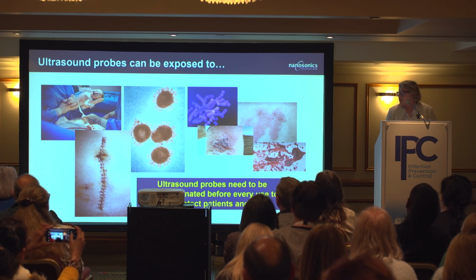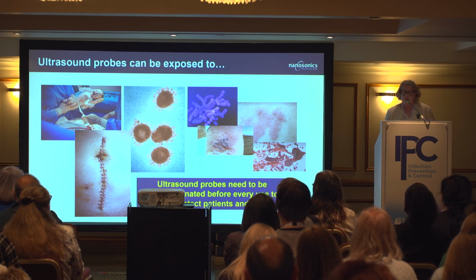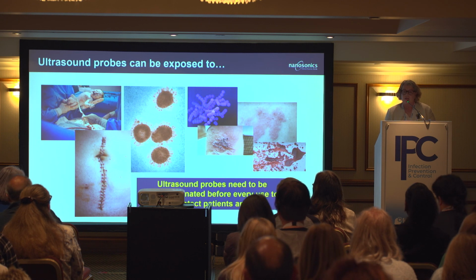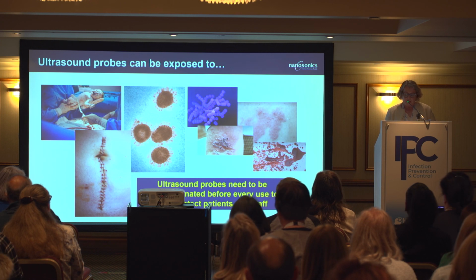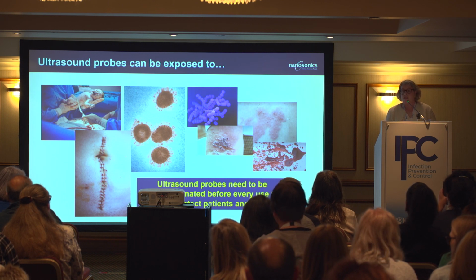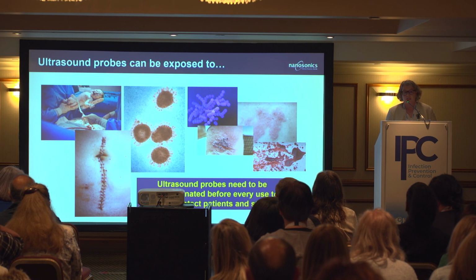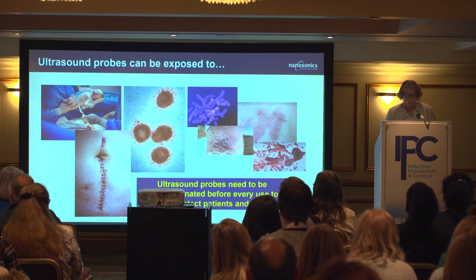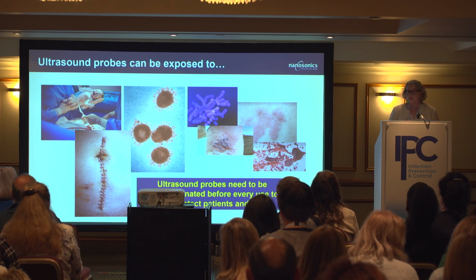So looking at where ultrasound probes are exposed, they're exposed to a huge variety of biological hazards, and I'm sure you've seen probes with these kinds of hazards sometimes, visibly contaminated with blood. But sometimes we can identify that actually ultrasound probes need to be decontaminated to help protect patients, but also the staff. We have a responsibility to staff who work in our healthcare environments under COSHH regulations to ensure that they are safe, what they're using is safe, and are protecting them as well. So this is why we need decontamination before every use to help patients and staff.